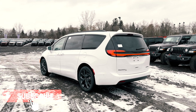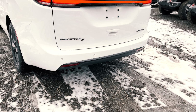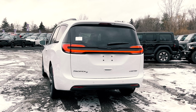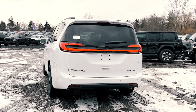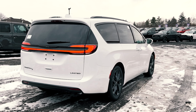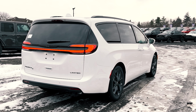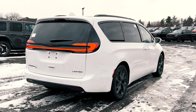Moving over to the rear of the Pacifica Limited, near the bottom, just like the front, you've also got your rear parking sensors built right in. And on your tailgate, you've got all of your badging blacked out, like I mentioned, even in the front. So you've got your Pacifica badging blacked out, the S badging blacked out, and that S that you see beside the Pacifica is a part of the S Appearance package, signifying that you have that package. And also you have your Limited badging blacked out.